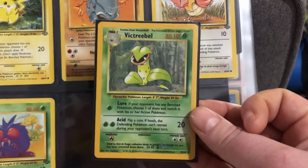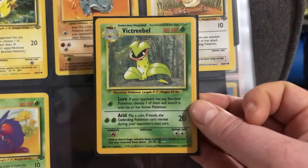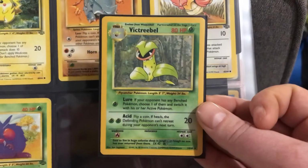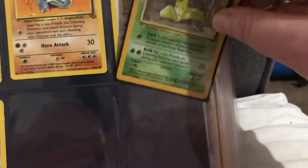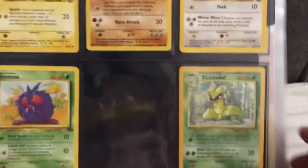But it doesn't have the jungle symbol. So I'm wondering if it's possibly an error card. Vintage Pokemon Hunter Brothers mentioned error cards in one of their videos, so they do exist. So I'm not willing to throw that one out, just in case it's an error card. Alright, we are moving on.